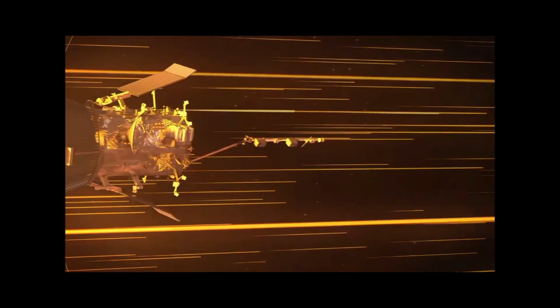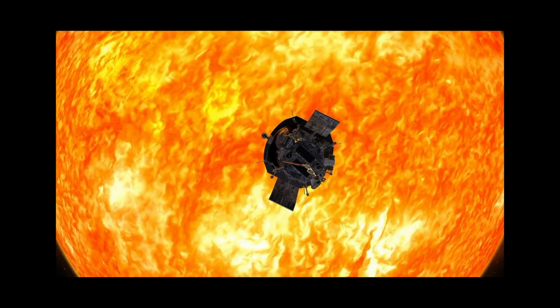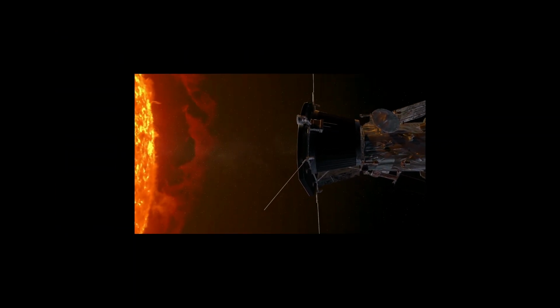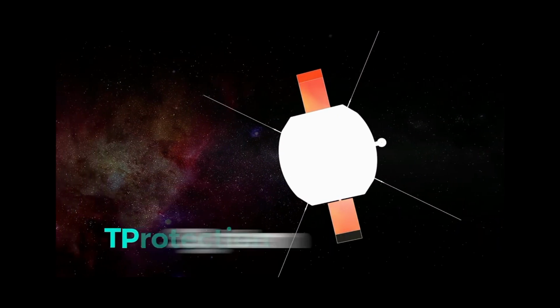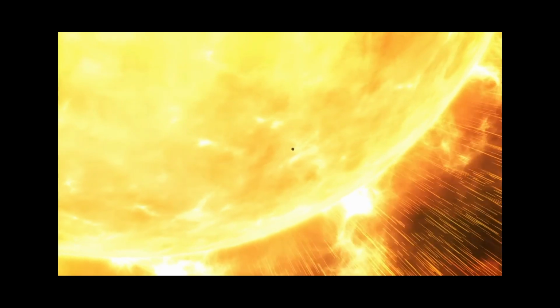5,505 degrees Celsius. The heat shield works by blocking thermal radiation from the Sun. Thermal radiation is a type of radiation that is emitted by hot objects. The heat shield blocks this radiation by reflecting it away from the spacecraft.